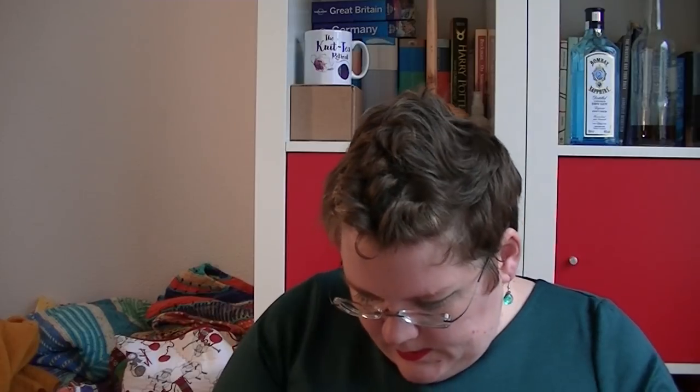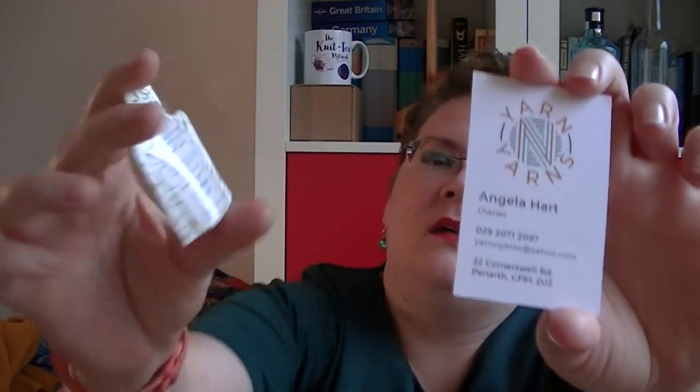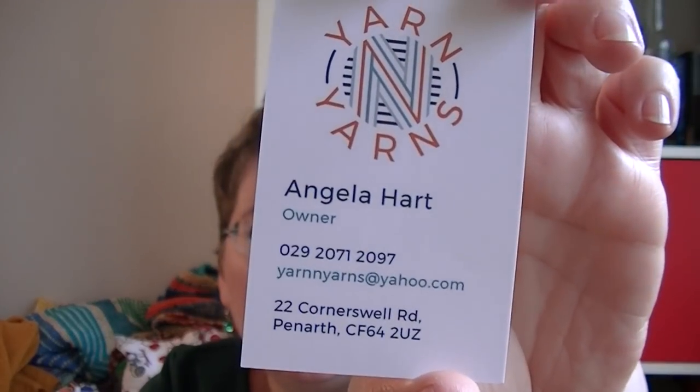Then there was more in there, but I already sifted through a bit and left some in the UK because of weight limits on suitcases. Oh god, don't even get me started. There is a beautiful Rapture Yucalan, a jasmine scented mini by Yarning Yarns, Ange. Then, well, yours truly put a water kettle in it.